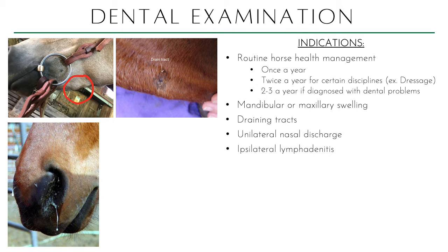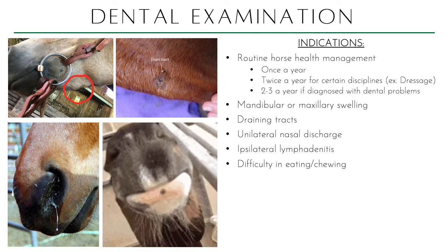Ipsilateral lymphadenitis is quite a very common indication of an infection. And if it's not equal, for example, only the left or the right, right? You could already narrow it down: what side of the oral cavity could possibly have an infection, right?